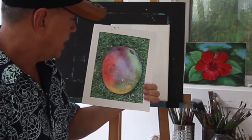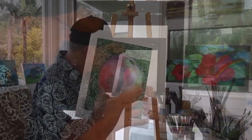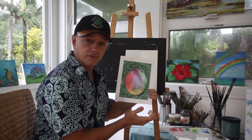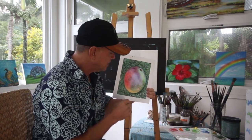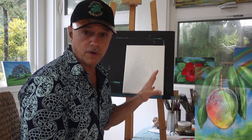Everything. Yellow, green, red. The red mixes with the green. It gets kind of brownish purple. And then there's a beautiful reflective haze on top of it. I did a quick sketch of a mango. You can make yours different if you want.